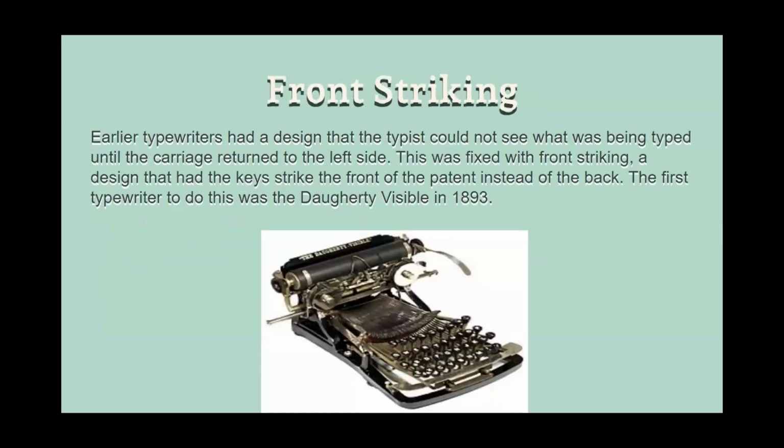Front striking. Earlier typewriters had a design where the typist could not see what was being typed until the carriage returned to the left side. This was fixed with front striking, a design that had the key strike the front of the platen instead of the back.